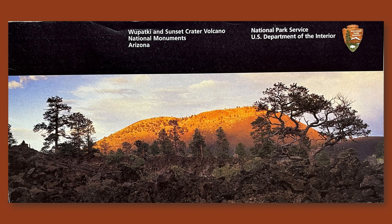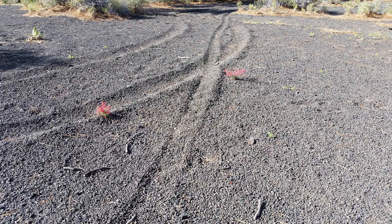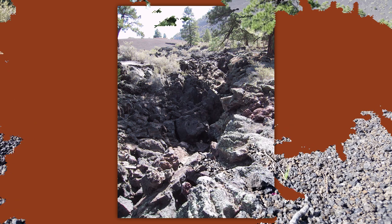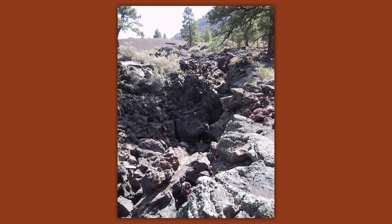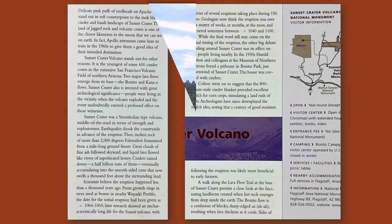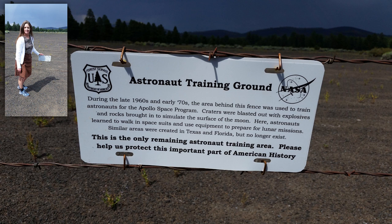Delicate pink puffs of seed heads on Apache plume stand out in soft counterpoint to the stark black cinder and basalt landscape of Sunset Crater. This land of jagged rock and volcanic cones is one of the closest likenesses to the moon that we can see on Earth. In fact, Apollo astronauts came here to train in the 1960s to give them a good idea of their intended destination, and we went to the spot that is designated as an astronaut training ground.